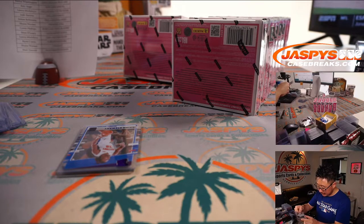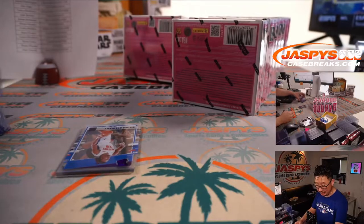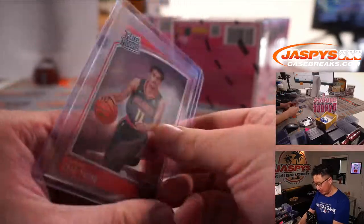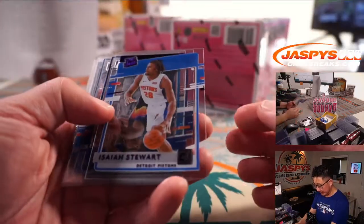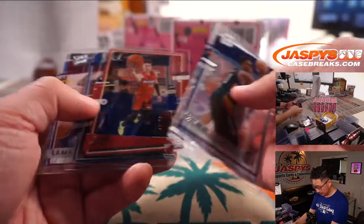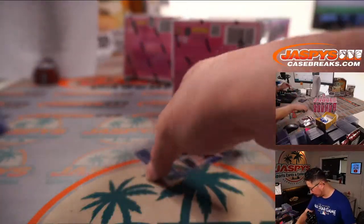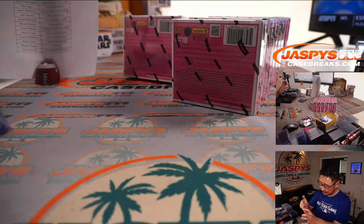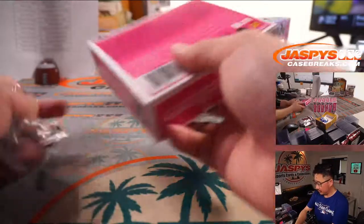Is this actually... No. I thought they had inserted old cards. No, it's just a retro card. The year on the back still says 2020, 2021, so... But a blast from the past right there. It's pretty nice. There's Isaiah Stewart, purple. And we got a Luka Doncic. 91 out of 99 for Sean and Dallas. All right, next box.